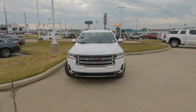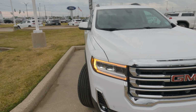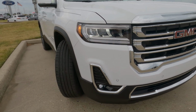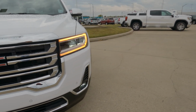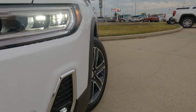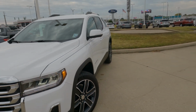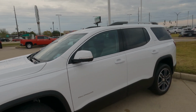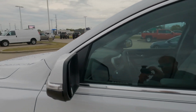If you are in the market for a mid-size SUV and you want something that has a refined ride quality, quick acceleration from the optional V6 engine, which we do have in our model we're going to be looking at today, and a simple and easy to use cabin layout, and you're looking for a model that doesn't necessarily break the bank at $46,825, well, you might find yourself in the market for the 2023 GMC Acadia.